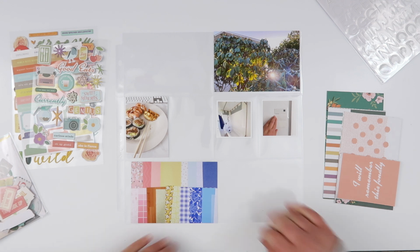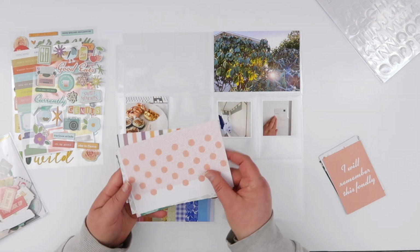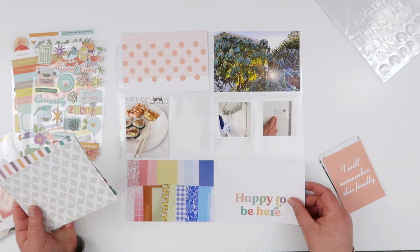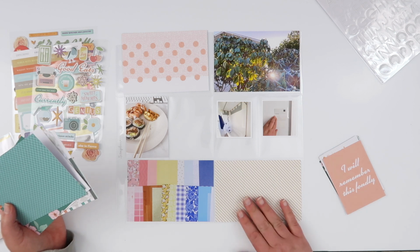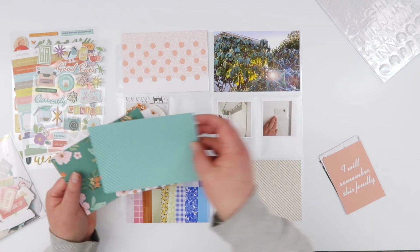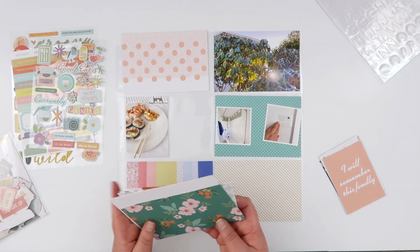Hey guys, welcome back. Today I am working on week 31 in my 2022 Project Life album. I am using the retro mini kit from Citrus Twist, as well as some of the printables from August.